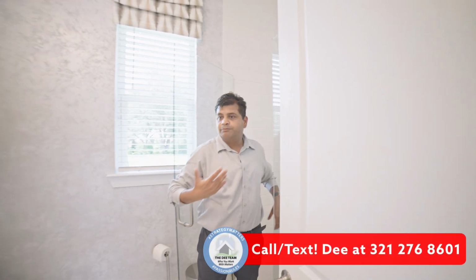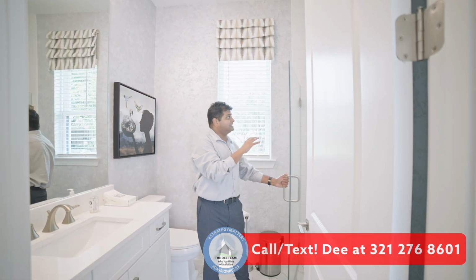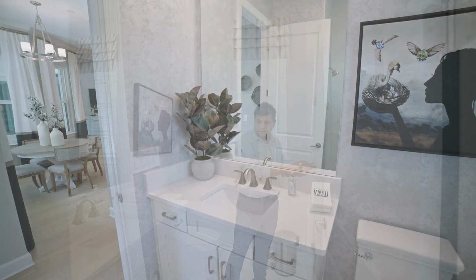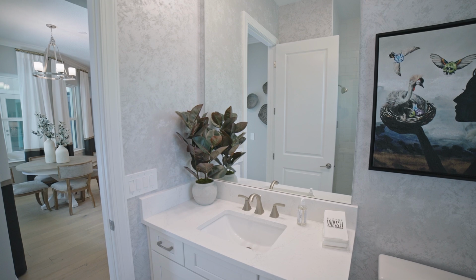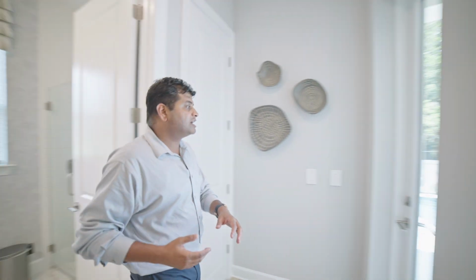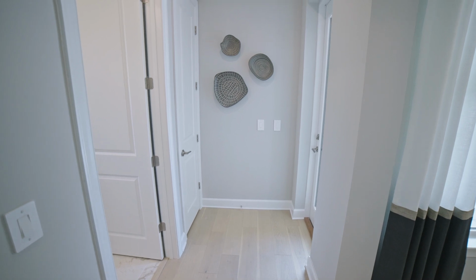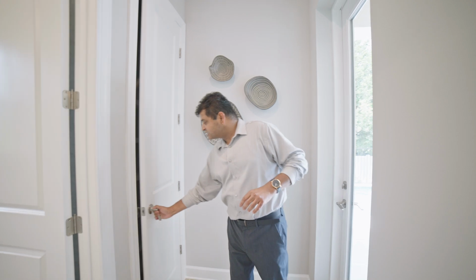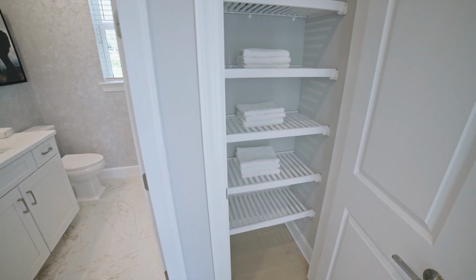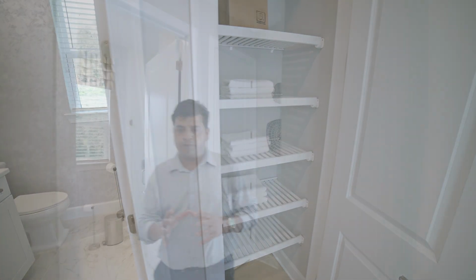But the glass door that you see is actually a standard feature with this builder. And then the upgrade is in terms of the countertop that you see over here. And then right across from it, you actually have a door which is kind of locked, so I can't go in to show you the outside area with the pool and the summer kitchen. You also have a small linen closet right over here. So there is a lot of space, but let me show you the beautiful kitchen that they have.